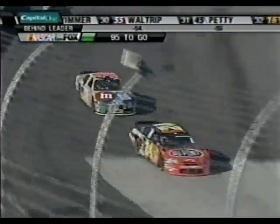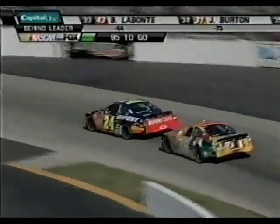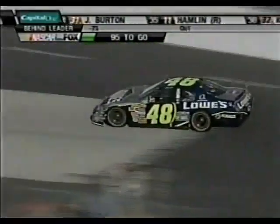Sadler, 4th at Daytona. Best finish in his last 4 races was 13th last week at Bristol. He has 1 top 5 at Martinsville.